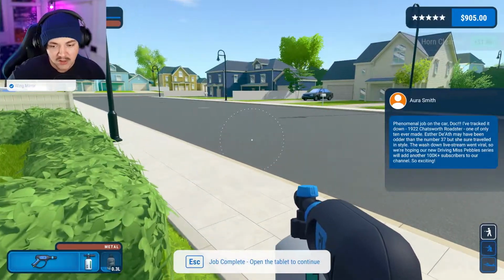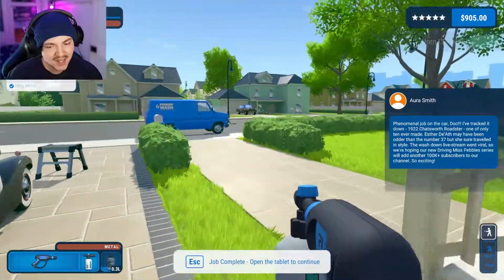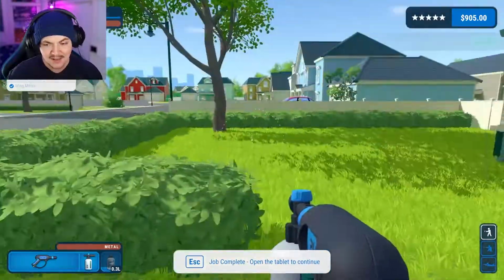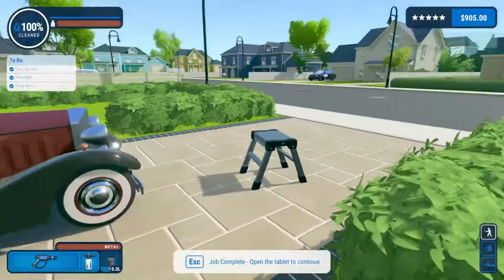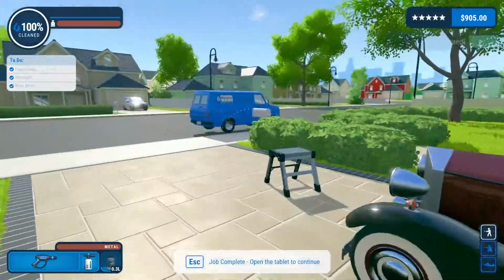Phenomenal job on the car, Doc. I've tracked down a 1922 Chatsworth Roadster. One of only 10 ever made. Is the... why wouldn't you let me just finish reading what you have to say before I finish my job? You expect me to do things fast? I can't even do this.